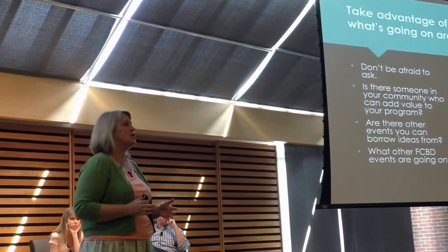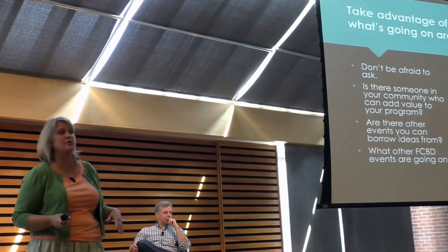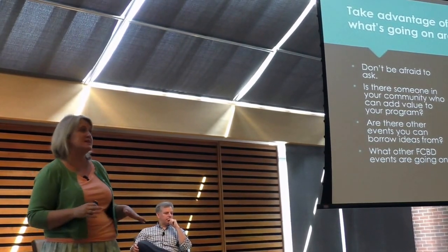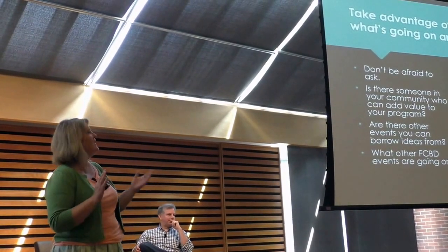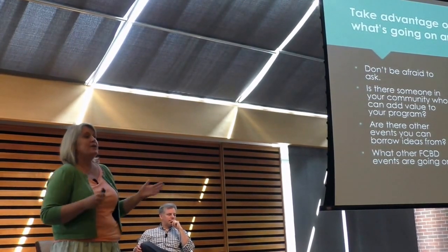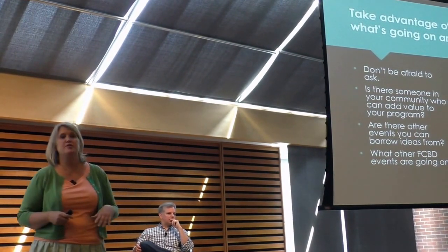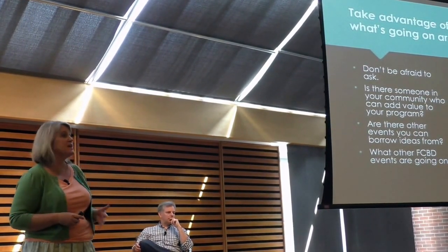This is when you just start collecting them, putting them in a file, stashing them away for later, because Free Comic Book Day is not going away, and all of these ideas can be stolen, borrowed, adapted for what you need to have happen. And if you're in a community that has other comic book shops, find out what other Free Comic Book Day events are going on. Is there something you can piggyback on?